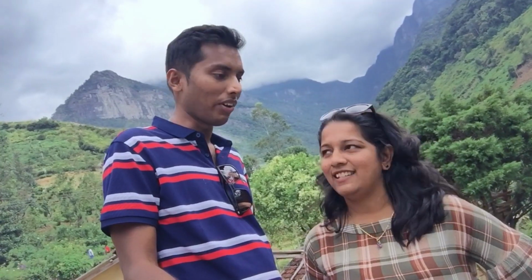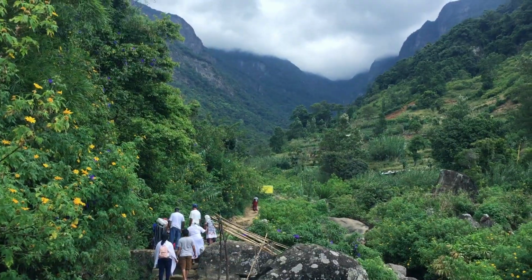Breathtaking. Yeah, you can see behind us, misty mountains. Actually, this Mandaram Nuwara is also known as Misty City, right? Because this city is always covered with mist.